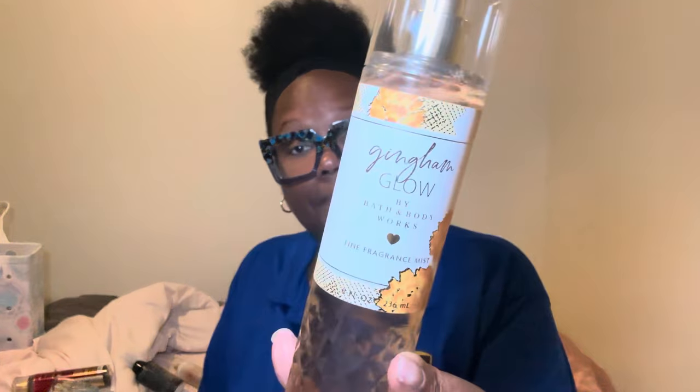These scents, I'm trying to tell you, they smell so good. Gingham Glow. Here we go. This is like the newest Gingham. It has golden nectar, marigold petals, and sun-soaked sandalwood.